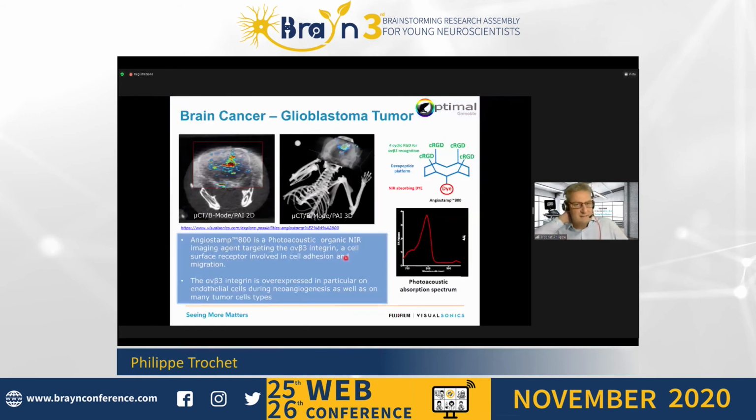And when looking at primary tumors, such as the glioblastoma brain tumor, we like to use a near-infrared contrast agent, which is an organic contrast agent, the Angiostamp 800. This contrast agent is commercially available, and it targets the alpha-beta-3 integrin, a cell surface receptor involved in cell adhesion and migration. And the alpha-beta-3 integrin is overexpressed in particular on endothelial cells during neoangiogenesis, as well as on many tumor cell types.